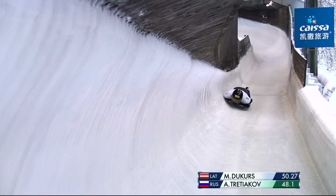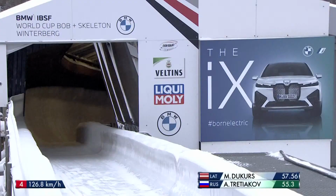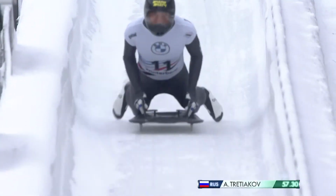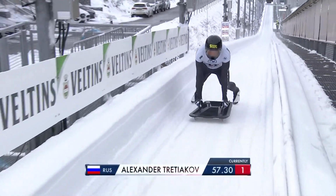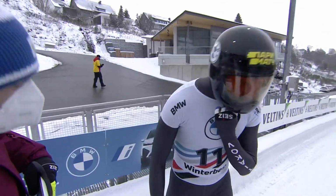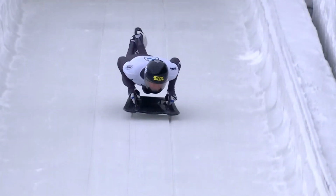Well, he's up big right now, 0.16 of a second, fastest speed through the middle of the track, pulling out to a 2/10 lead. Only the 4th fastest speed in 14. It does not matter, though. New leader by 1/4 of a second. That is another epic run from Alexander Tretiakov. The track record 55.50. We're 1.8 seconds away, but he is well clear of the field. Well, that shows you why they call him the Russian Rocket.